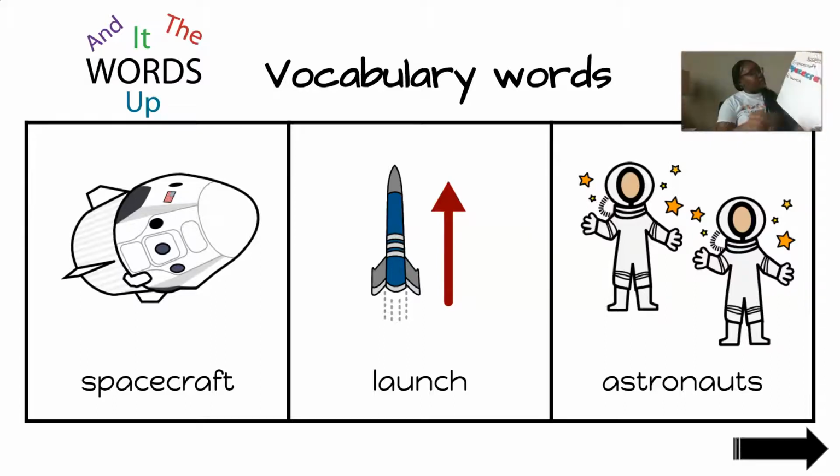My spacecraft is a little crooked. Hold on, guys. Let's move that up a bit. I want to have as much space as possible. All right, so here is launch.